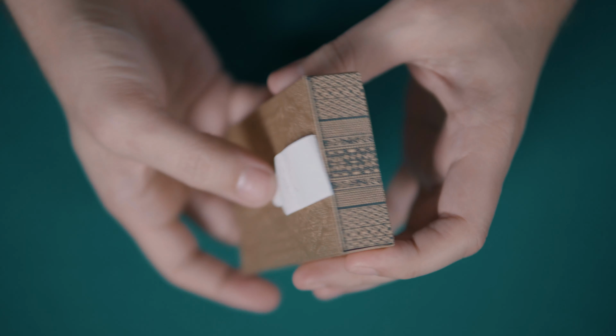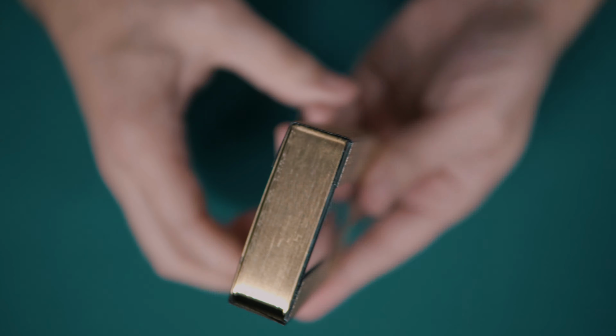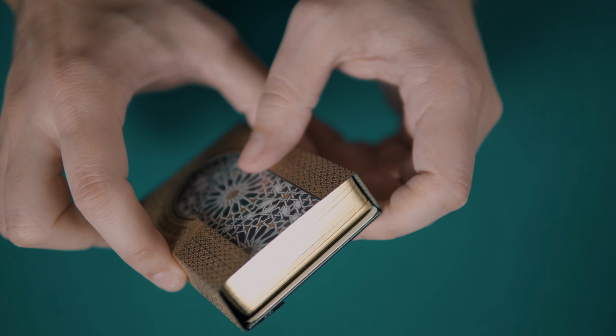The gold on gold King's Arch edition holds one more secret. The cards are gilded in gold.